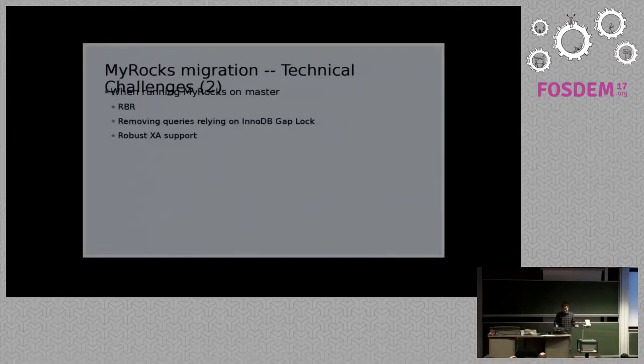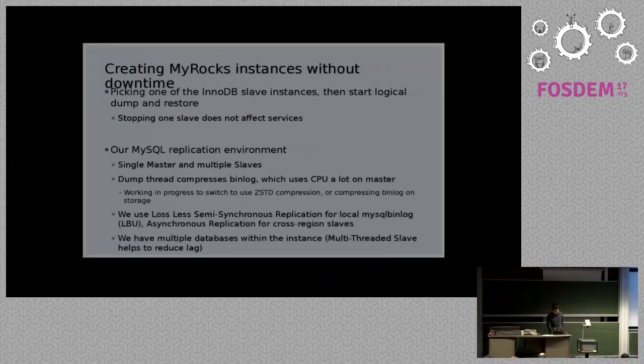Removing queries relying on InnoDB gap locks was also needed. There are not many queries like that. But for example, when people want to create queues on top of InnoDB, this means you rely on InnoDB's gap locks, so this can't be used in MyRocks. And we recently added XA two-phase commit support in MyRocks, which is two-phase commit between the binary log and MyRocks. This is pretty critical for supporting masters.